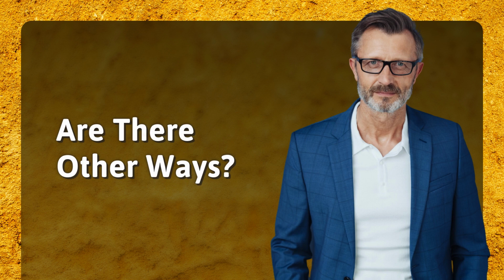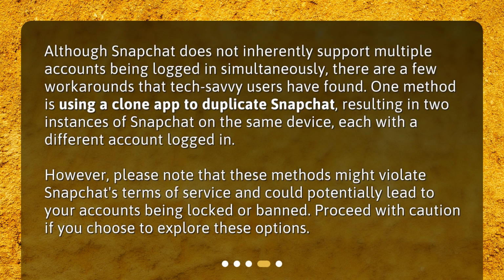Are there other ways? Although Snapchat does not inherently support multiple accounts being logged in simultaneously, there are a few workarounds that tech-savvy users have found. One method is using a clone app to duplicate Snapchat, resulting in 2 instances of Snapchat on the same device, each with a different account logged in. However, please note that these methods might violate Snapchat's terms of service and could potentially lead to your accounts being locked or banned. Proceed with caution if you choose to explore these options.